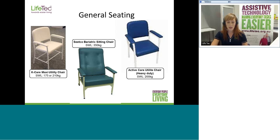And we have our Active Care Utilite chair in a heavy duty model. It has high adjustable legs, fixed padded and curved backrest, padded fixed height armrests, and it's available in a vinyl upholstery only, which might be good for hygienic purposes. This one particularly is the heavy duty model with a safe weight limit of 200 kg.